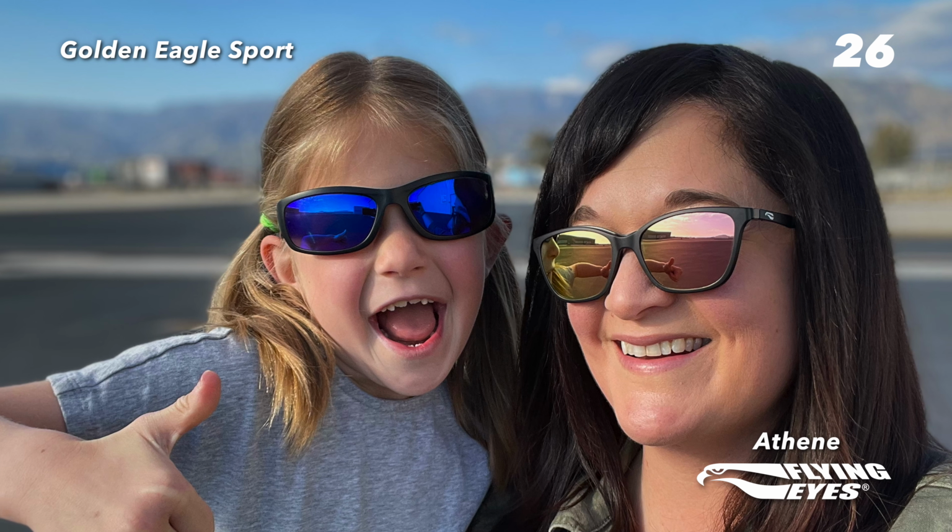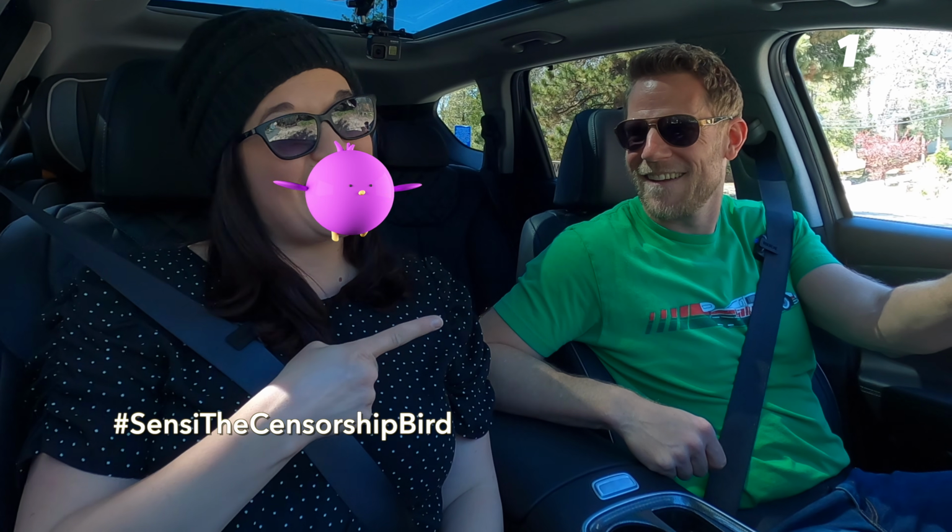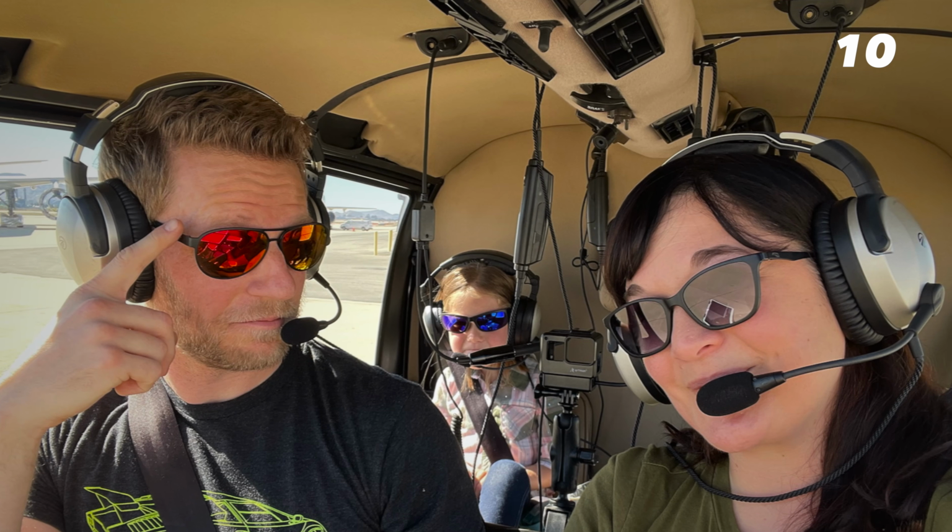And the reason why I like them is, as you said, they are very lightweight. I forget I'm wearing them sometimes, which definitely didn't happen with my older frames. Yeah, Evie's got a prescription in there, and it's customized to her bad eyesight. Whether you have bad eyesight or you're a bad pilot, we can all enjoy flying eyes in our own way.